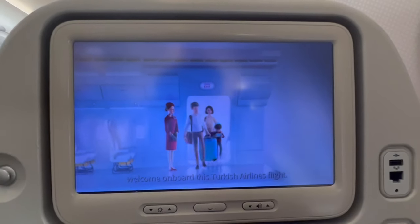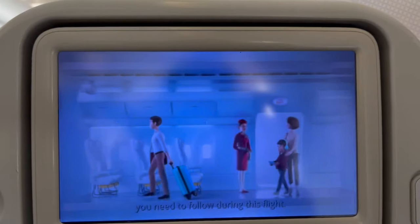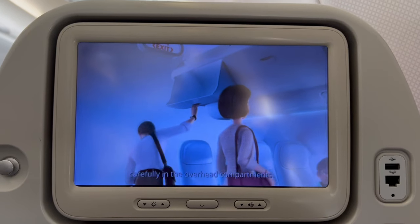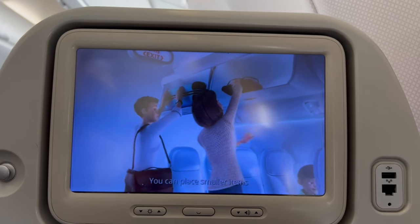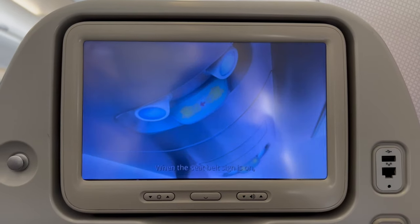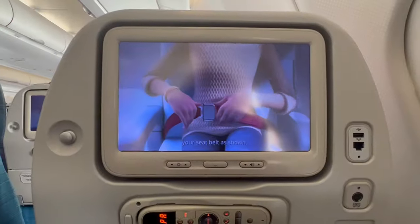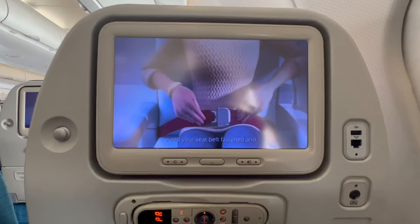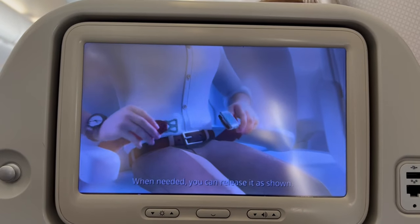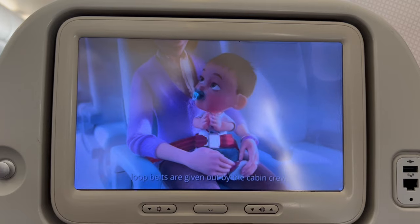Welcome on board this Turkish Airlines flight. We would like to draw your attention to the safety information you need to follow during this flight. Please stow your hand luggage carefully in the overhead compartments. You can place smaller items under the seat in front of you. When the seatbelt sign is on, please fasten and adjust your seatbelt as shown. Keep your seatbelt fastened and visible until the seatbelt sign is off. When you need to, you can release it as shown. Before the flight, extension and knee belts are given out by the cabin crew.